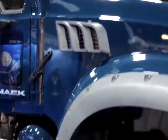So what is a Mack truck doing at a renewable energy conference? Well, it's the hybrid vehicle and demonstration of the hybrid electric system for saving fuel. Show me what you got here. Let's see. Okay. All right.